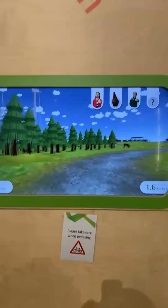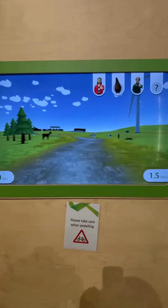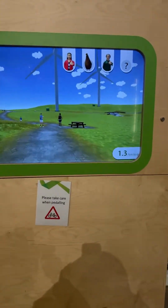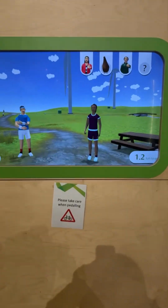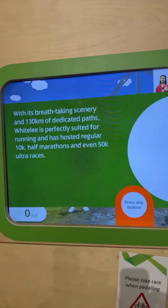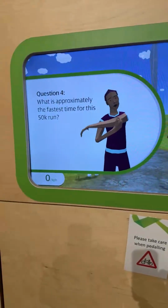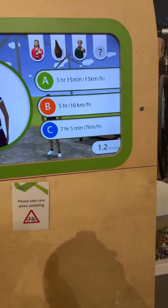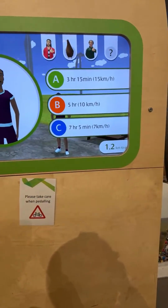Right, I think I've had enough of this. I'm knackered pedalling. What's next? Oh, well, there's something coming up here. We're getting another. With this breathtaking scenery and 130 kilometres of dedicated trails, what's the fastest time for this 50k run? 50k run. Okay.